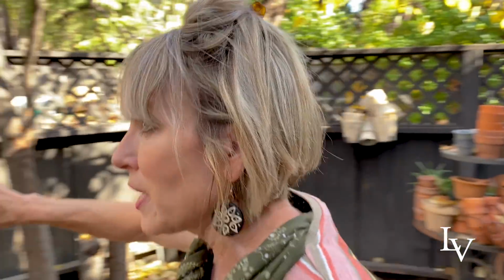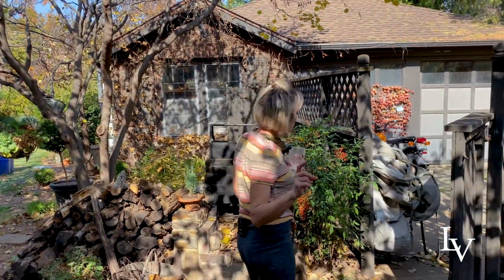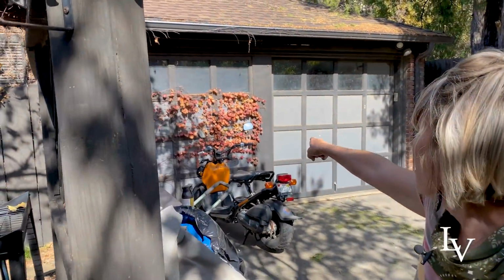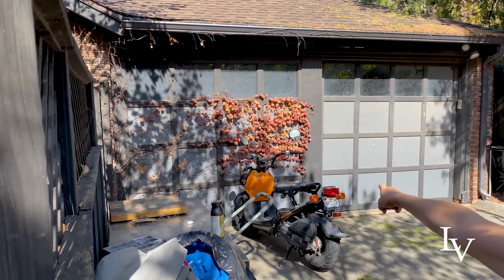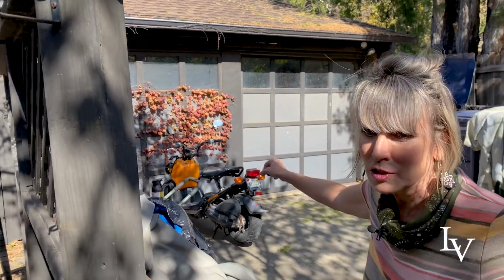Okay, so now let's walk this way, if we can turn around, and just forgive all of the stuff that's out because I'm working in the garden today. Look at how pretty that Boston ivy colored on the garage door. Don't look at my dirty garage windows, which have all sorts of debris on them from the storm, and it's kind of hiding behind my husband's little Honda Ruckus. He thinks he's such a badass on it when he goes around in the neighborhood.